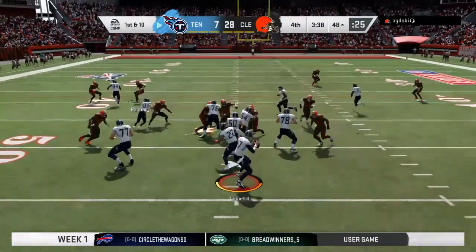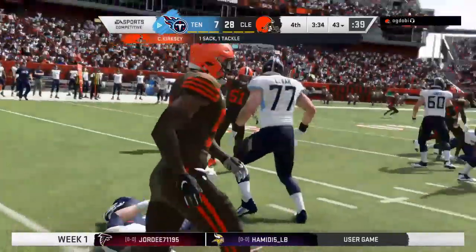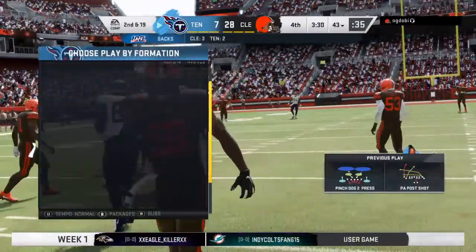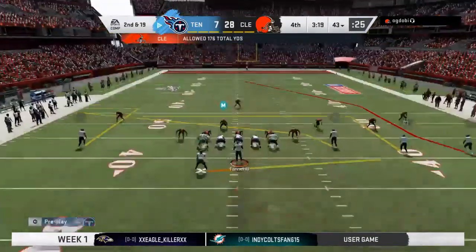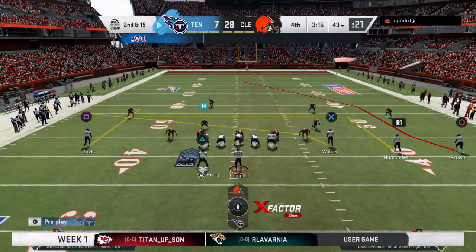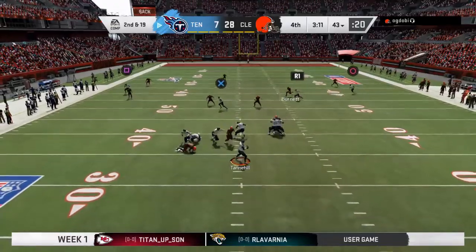Now. After the interception, here's Tannehill. And he's taken down. This will be a Brown sack. Christian Kirksey came in there hard on the blitz and got him down 9 yards behind the line of scrimmage. And they need to work to at least get some of this yardage back after the sack. 2nd and 19. Now it's Tannehill.